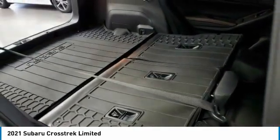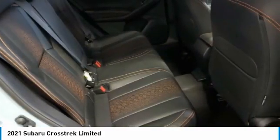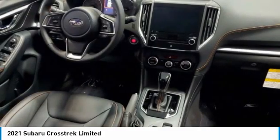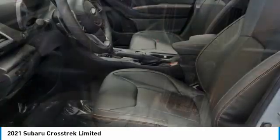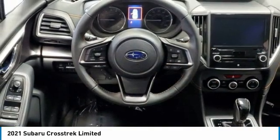Here are some of this vehicle's great options: heated mirrors, all-wheel drive, aluminum wheels, rear spoiler, brake assist, daytime running lights, fog lamps, integrated turn signal mirrors, four-wheel disc brakes, LED headlights.